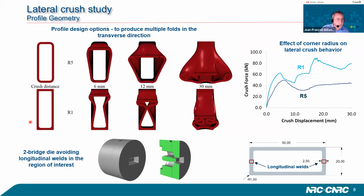So to extrude this profile, we ordered a 2-bridge die, and we put the longitudinal weld on the smaller bridge. The reason is we wanted to have a sound material in the region of interest, which was on the 50 millimeter length.